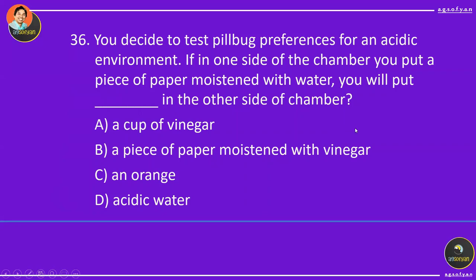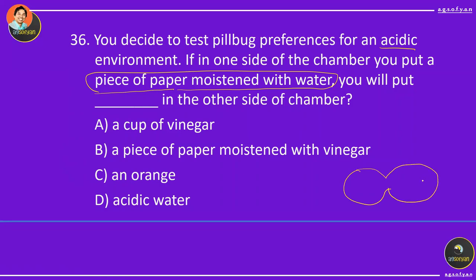You decide to test pillbox preferences for an acidic environment. So let's say you decide to perform your own experiment using acidic environments. In one side of the chamber, you put a piece of paper moistened with water. Let's say you have two sides of the chamber. In one side, you put paper wet with water. You will put blank in the other side of the chamber.